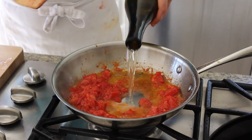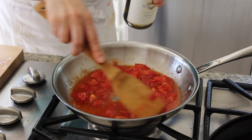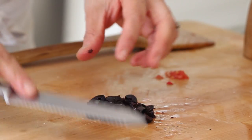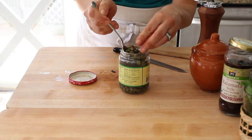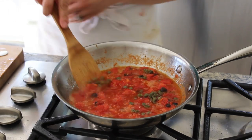Okay, so we're gonna add that. There we go. And that's just gonna simmer down. It looks pretty watery now, but as it reduces, it's gonna thicken up and create a beautiful sauce. Okay, then we're gonna add our olives and some capers. Now, I actually don't rinse my capers. I like the brininess, I'll just throw them right in, but if you wanna rinse them for a little less salt, you can do that too.